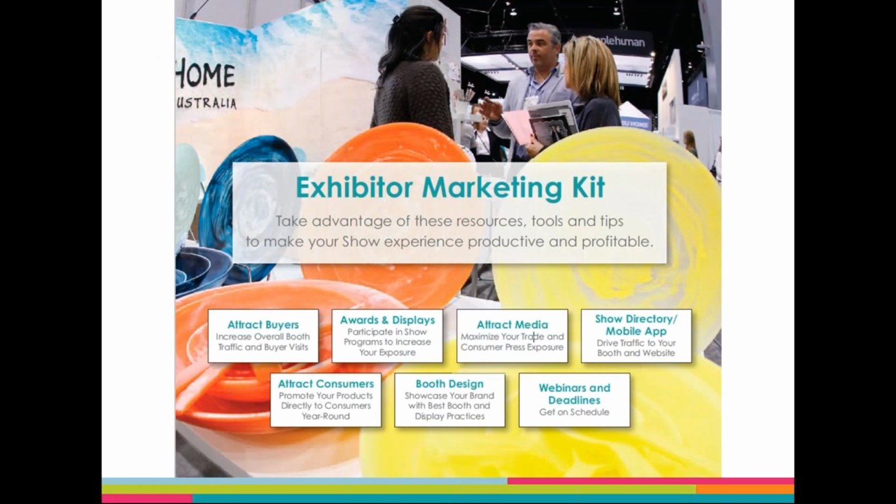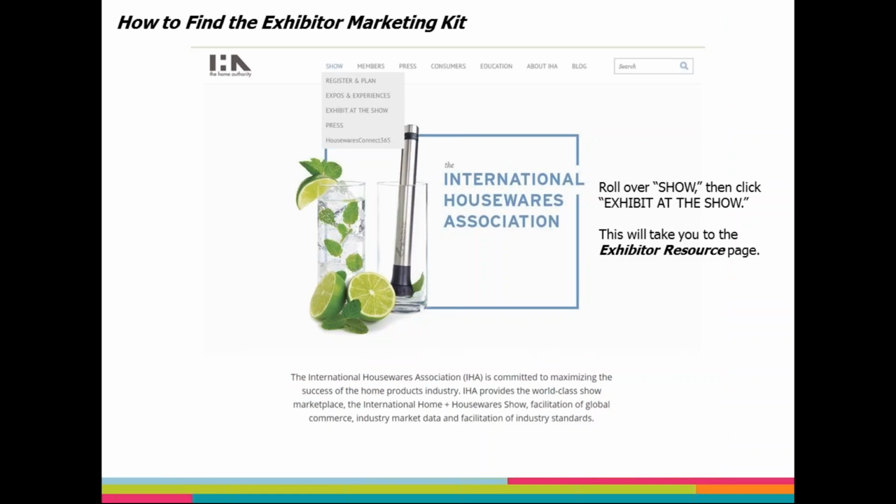So what you're looking at now is the front cover of the printed exhibitor marketing kit. Everybody on this call should have received it at some point. Even if you're new, those would go out weekly. And this outlines all of the marketing opportunities for you that are available to pre-plan the show and post-show, actually. So we'll go through all that.